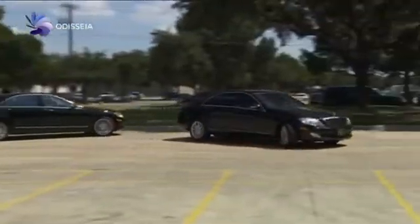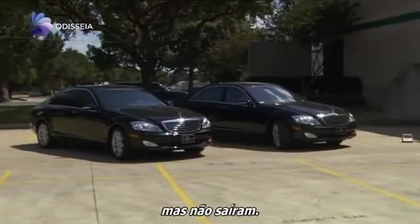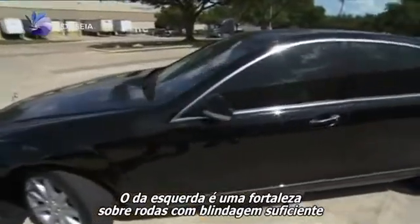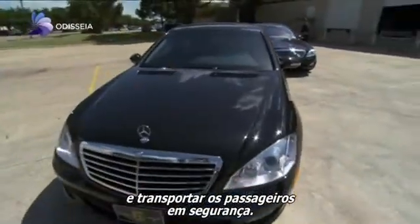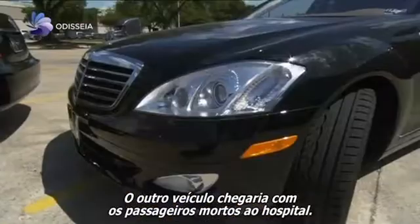Both of these sedans appear to be straight off the showroom floor, but they're not. The one on the left is a fortress on wheels, with enough armor protection to stop multiple rifle rounds and deliver its passengers to safety. The other vehicle would deliver its passengers DOA.